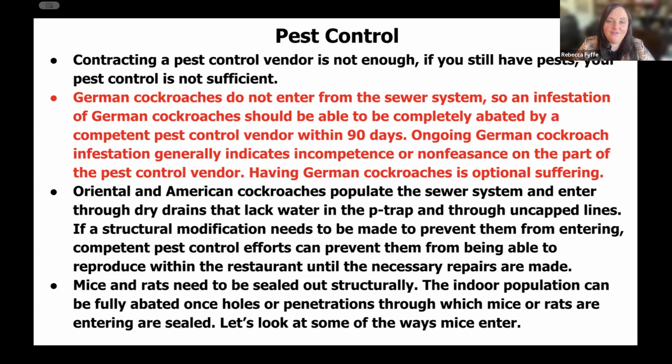The definition of infest is hatch out within the subject property, so breed and increase their populations in the restaurant. So we can prevent American cockroaches and Oriental cockroaches from being able to breed in the restaurant, but we can't always prevent them from entering the restaurant, especially if you're in a gigantic building and there's a cracked pipe in a wall in someone else's unit. They will occasionally make their way in, but we can have residual products in place waiting for them to prevent them from being able to infest the restaurant.